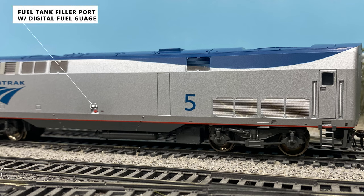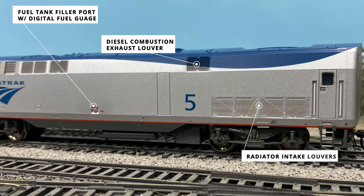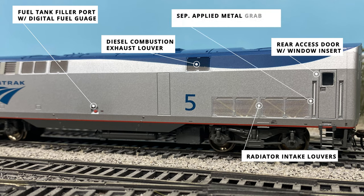Right in the middle of the locomotive is the red-painted fuel tank filler port and the digital fuel gauge printed on there with the fuel tank reading. Up towards the top of the locomotive are the diesel combustion exhaust louvers that are molded into the car body shell, as well as the radiator intake grills that have the supports painted onto the molded louvers. The rear door with the window insert that leads to the radiator compartment is surrounded by more separately applied metal grab irons and a plastic ladder for ground access.